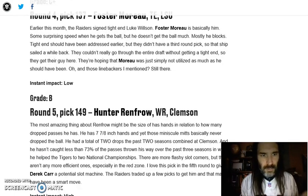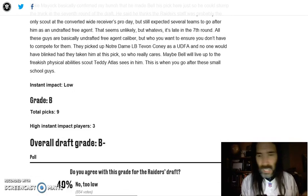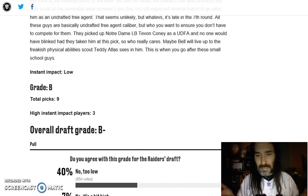Anyway, so you see the rest of these picks: C+, B, A for Quentin. Overall, they're giving it a B-. I give it a B+. I think that this draft is exceptionally well done.